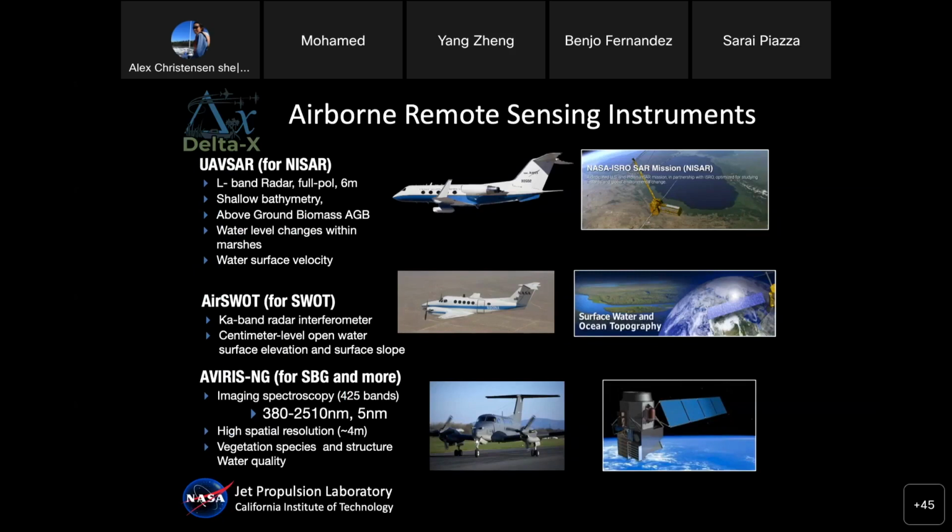So UAVSAR works within the wetlands where there's grass, because the radar has such a wavelength that it penetrates vegetation and can see the water below the canopy. AirSWOT cannot do that. It has to look at river surfaces or lakes or lagoons and the ocean. So we have these very complementary measurements of water surface elevation.